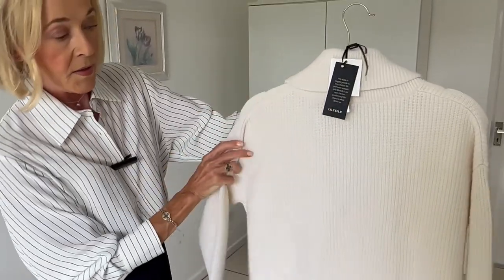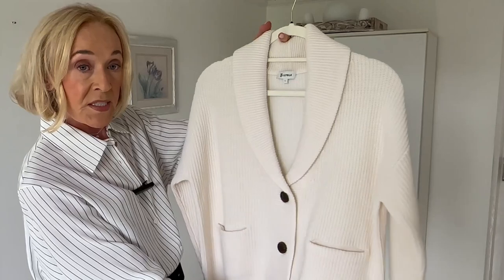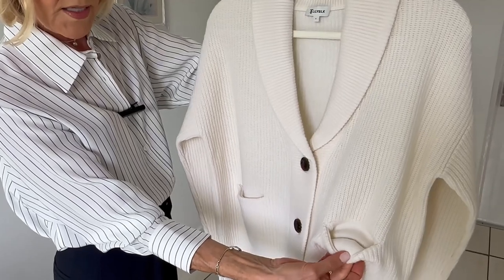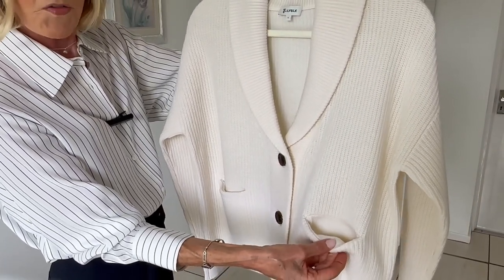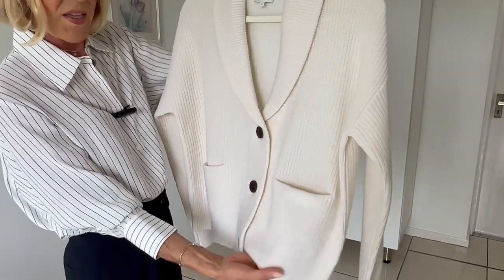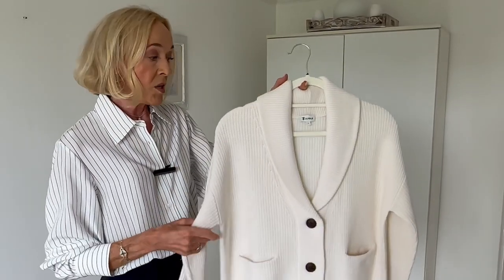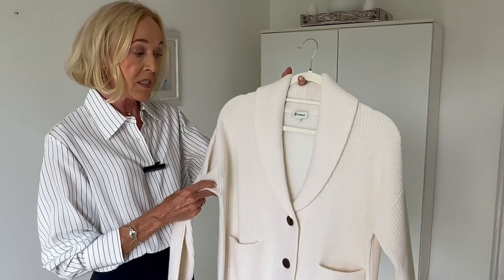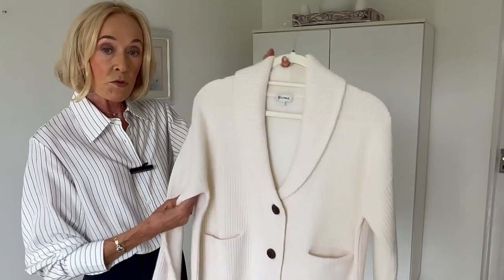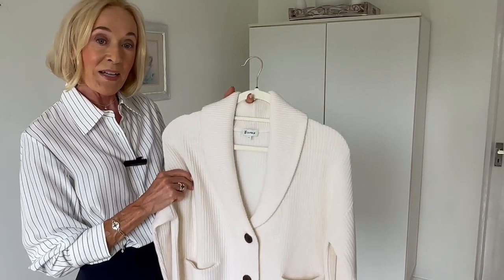Let me show you the back. You've got that, as I say, that lovely oversized look. You have this lovely pocket detail here. As you can see, the inside is lined as well, with a different take on the knit. Can you see the attention to the detail, how they switched that out? That is just quality. It's absolutely beautiful. It's such a versatile staple piece that you can have in your wardrobe for years. It's incredibly soft, incredibly lightweight, but incredibly warm. So let me pop this on and I'll come back to you.